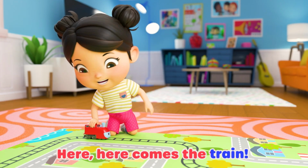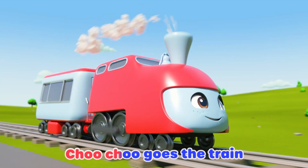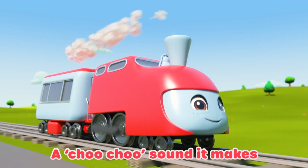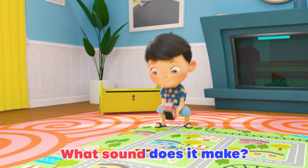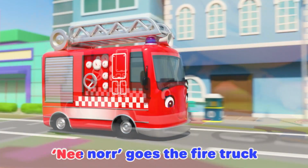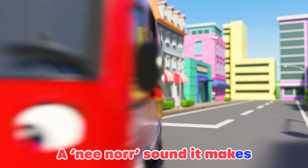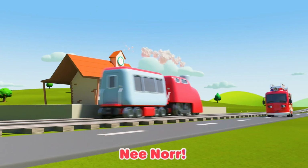Here comes the train. What sound does it make? Choo-choo goes the train. A choo-choo sound it makes. Here comes the fire truck. What sound does it make? Neenle goes the fire truck. A neenle sound it makes. Choo-choo. Neenle.